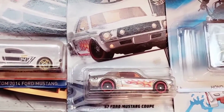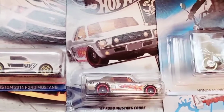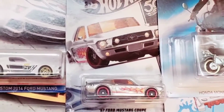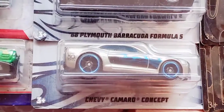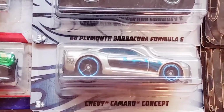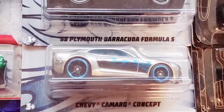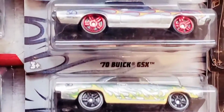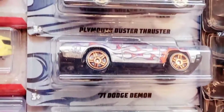This kicks off a wave of Walmart exclusive cars called the 50 Wave, celebrating 50 years of Hot Wheels. Hot Wheels began in 1969, and 2019 was a 50-year celebration. And the Walmart Zamak 50 wave of cars continues down here with the Chevy Camaro concept. Once again, celebrating 50 years of Hot Wheels. And you see these cars have the Zamak raw unpainted finish on them.